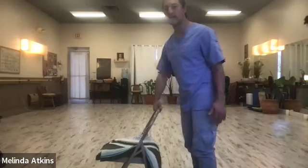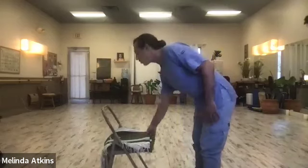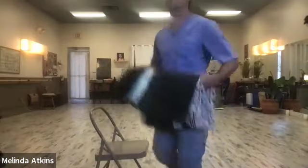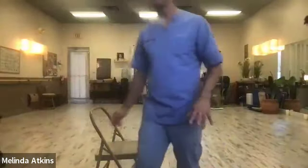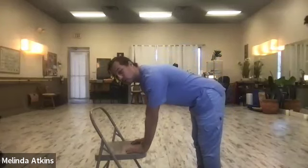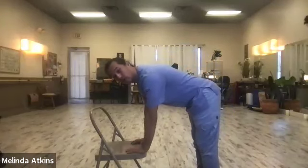If you have a chair handy, you can spin it around so that your hands can come down to the seat of the chair, that's what we want. I'm going to remove my blanket. The first thing that we're going to do is bring our hands down to the seat of the chair. If you're using a couch, you can use the seat of the couch if that works.